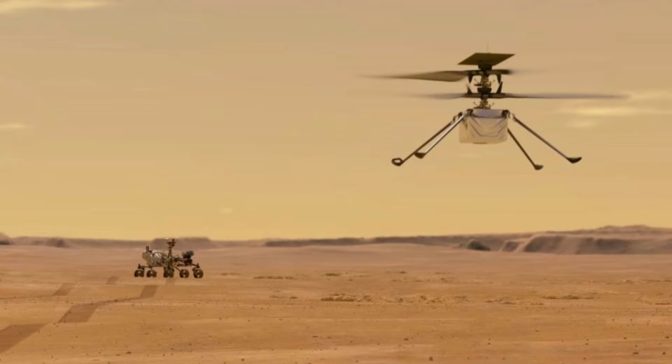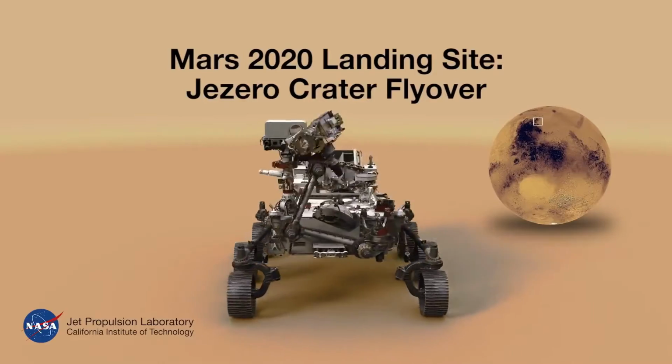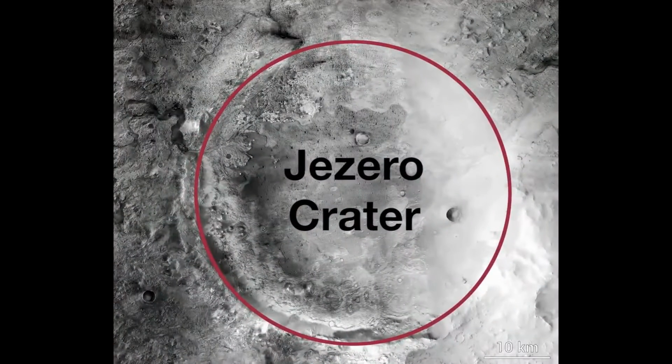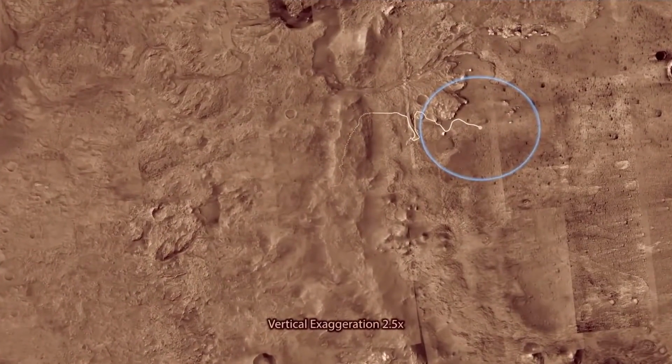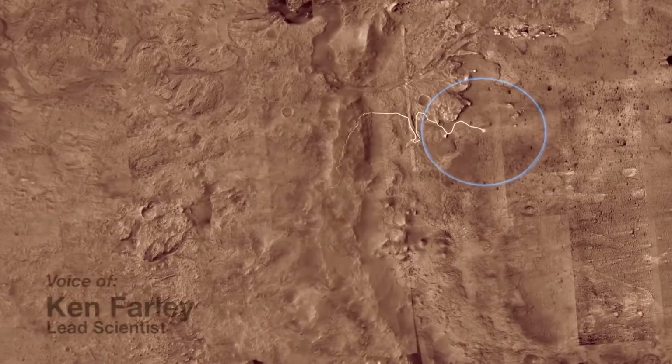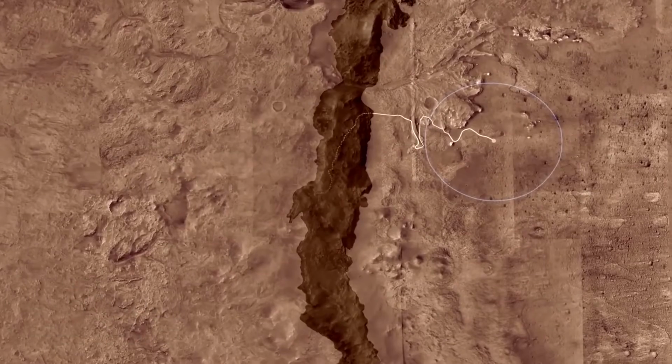So let's look at how Perseverance will conduct its exploration of Jezero Crater. This flyover was produced from NASA images taken from orbit. The blue circle indicates the area the rover will likely land. The arcing hills in the center, about 1,600 feet high, are the rim of Jezero Crater.